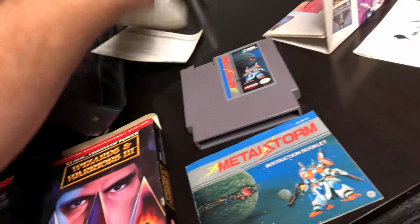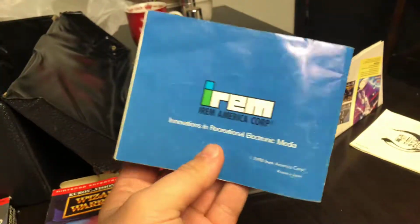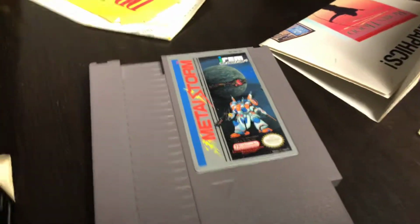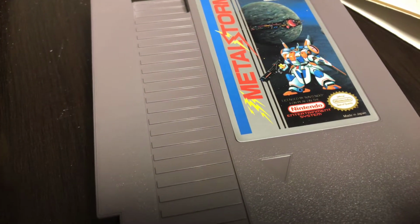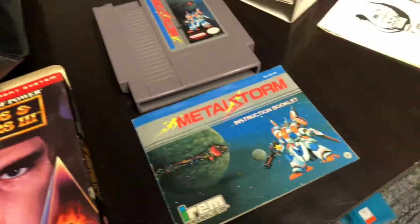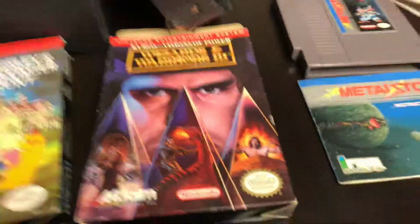So I got the better half of the bunch. This is worth $200. Metal Storm is so rare. This is worth $100. The manual alone is worth $100. Well, the manual is like $50 to $100. So I'm keeping Metal Storm, the game, for right now, but I'm probably going to play it. I can't wait to play it. But yeah, I was second to these games, and I still got the better games.